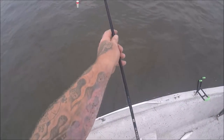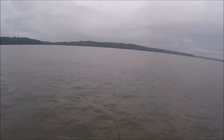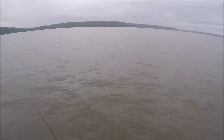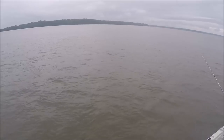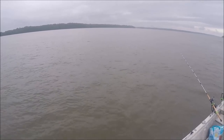So like I said, the reason for the float is just to kind of get a little bit of a pop going to try to just get some extra attention. Because whenever they come up to feed, you'll see them pop, pop, pop, pop, pop all over the top of the water. And sometimes if you can just make that pop yourself with one of these floats or something like that, then you can get that attention that you need, get them looking up. And then they'll see your baits, and sometimes they'll come up.